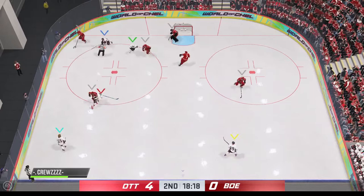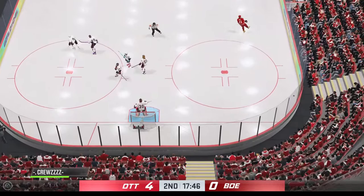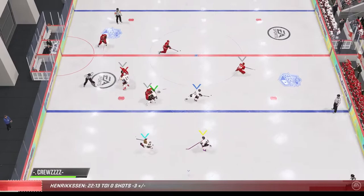And sends it just out of reach. Coast to coast, got it in their own zone. And we'll get a breather here with offside the call. Jake Cebulski, Ray Ferraro with you here in the early going of this period. 4-0 is where we sit. This has been a very one-sided contest. Can't find his man.